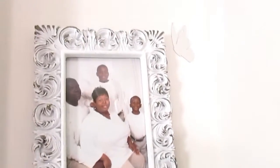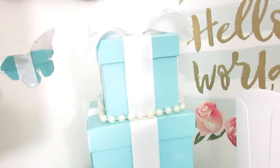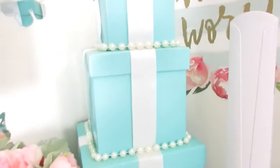And then here are some little mirror decal stickers, and I haven't put them all up yet, from the Dollar Tree. And then I have not done a DIY on this, and I probably should, because I have had questions on it. And I did this for my cousin's wedding, so I like those.